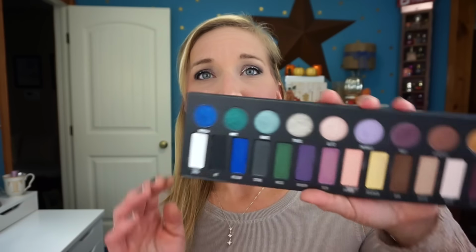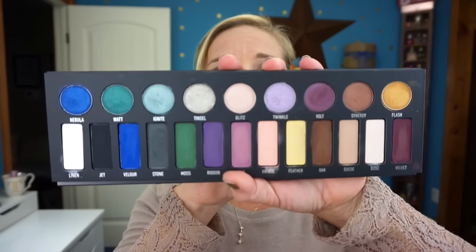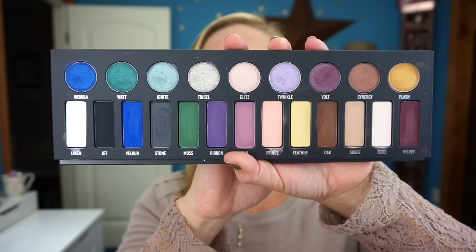So when you open this, here's what you get on the inside. The whole top row is your metallics. The bottom row is your mattes. So you've got plenty to work with. You can use these metallics on the center of your eyelid, which is what I prefer to do. Or you can create any eye look that you would like with these. I like this one because there's so many different pops of color in here. I think this would be a great palette to use year round also.